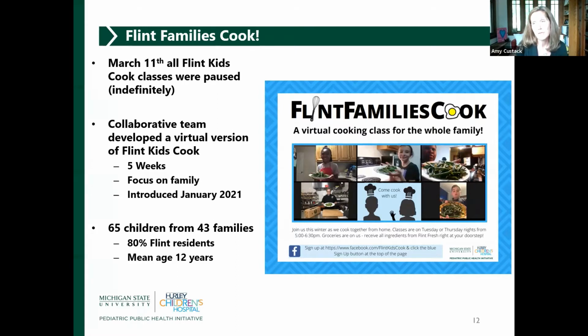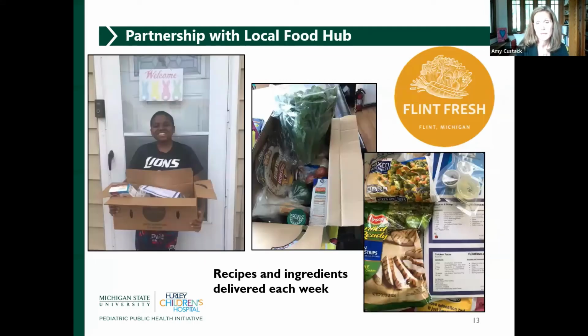So we developed this 5-week program. Recipes were almost identical to what we were doing in the kitchen with just the kids, but the focus was really on the family. And we piloted this class in October of 2020. We asked some of the kids that had already participated in Flint Kids Cook to come back and go through the class with their families and provide us feedback and information about their experiences with the program. And then we introduced the program in January of 2021. To date, we've had 65 kids participate from 43 different families. And again, the majority of those families are Flint residents.